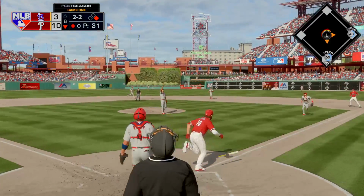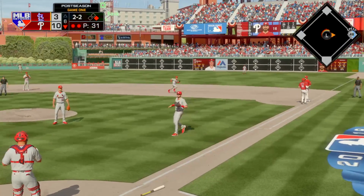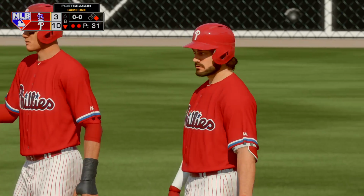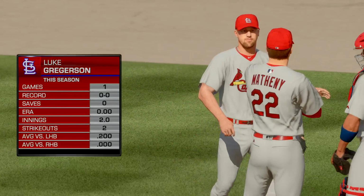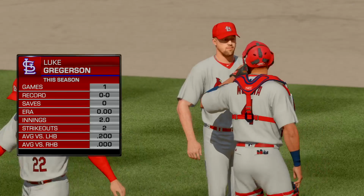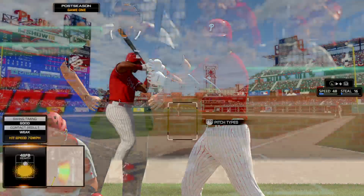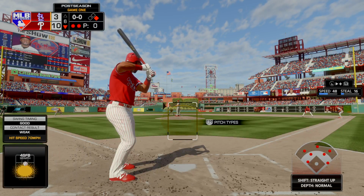Carpenter has a play. Makes the play, and there are 2 gone now. Third baseman, number 7. That one's annoying. Luke Gregerson gets the call to pitch here, and he'll try to sort this mess out. He's going to try to at least eat a couple of innings for his guys. Michael Franco will be the first to greet him here as he stands in with a runner at first and 2 away.